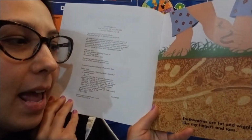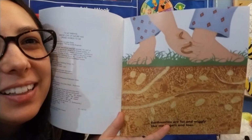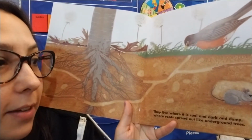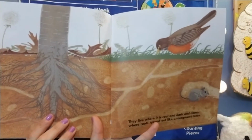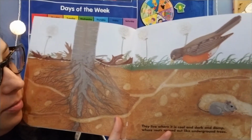Earthworms are fat and wiggly like my fingers and toes. Do you have wiggly fingers and toes that are fat like a worm? They live where it is cool and dark and damp, where roots spread out like underground trees. Look at those tunnels they're digging under the ground.